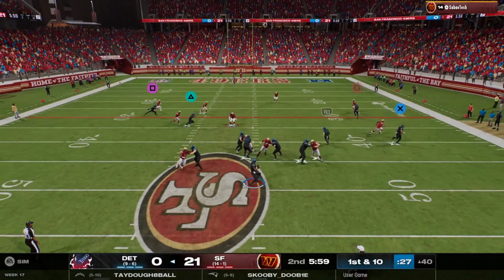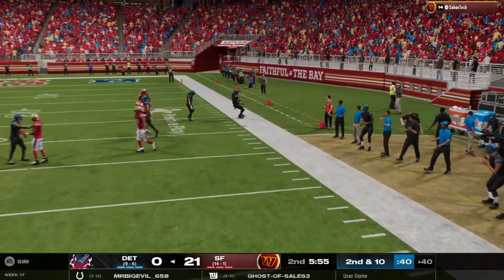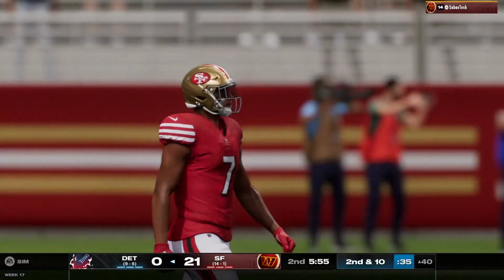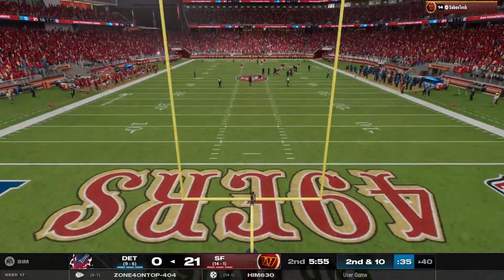From the gun, it's Hooker. Incomplete. And that's a lesson learned from the previous drive. Last time he forced one, and it turned into a pick six. Here, he knows better, and he just throws that one away.